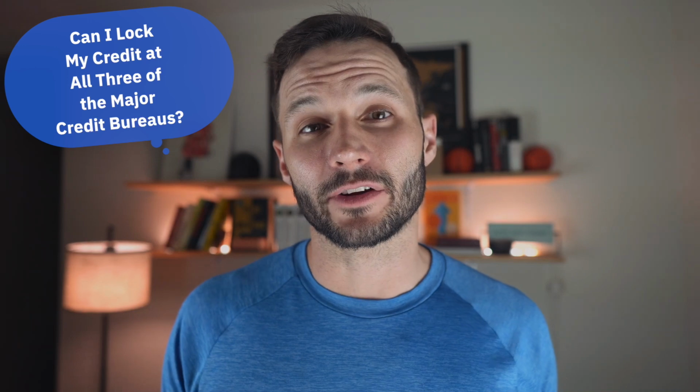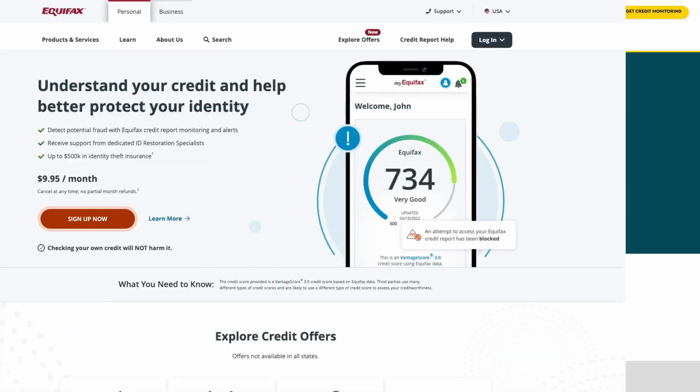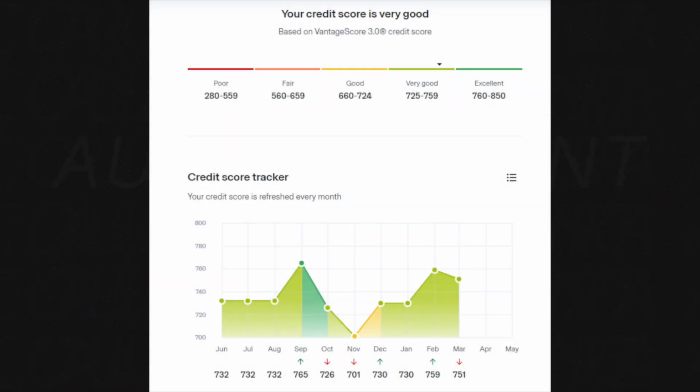And if you're wondering if there's a service out there that allows you to click a button and lock your credit at all three of the major credit bureaus, TransUnion, Equifax, and Experian, no, we have yet to see that product on the market. The next thing you'll see here is my credit score tracker.